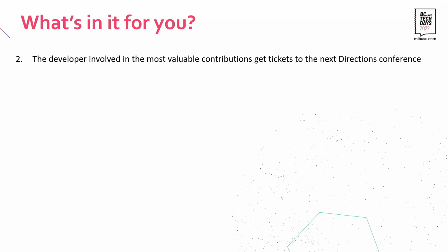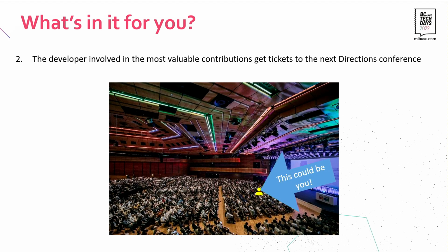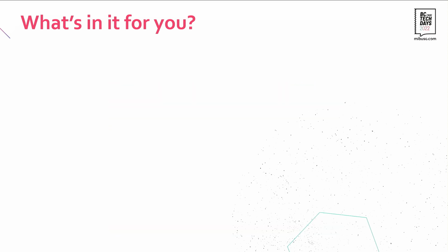Then the developer involved in the most valuable contributions gets a ticket to the Next Directions conference. So that could be you. We're going to announce the winner at this year's Directions 2022 in Hamburg, and then you will get a ticket for the 2023 EMEA Directions. So that might also persuade you to go the extra mile.